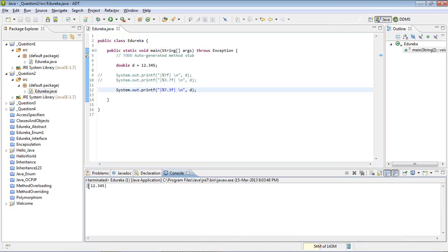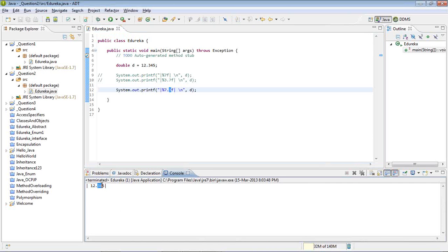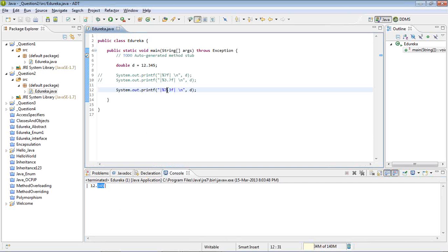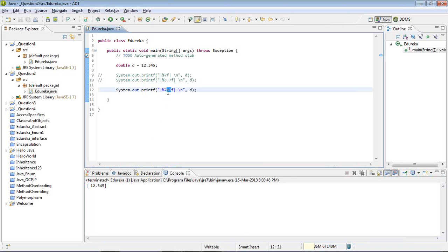As you can see, bar, there is a space and then 12.345. Now Dinesh is saying how exactly, I'll tell you. Now .3 is representing that after the point it will be displaying 3 values, hence you have got 345. 7 is representing that there will be a total of 7 spaces: the digits 1, 2, then a dot is the 4th one, 3 is 5th, 4 is 6th, and finally a space, that is 7. So the total will be 7 characters, and after the point it will print 3 values. If I change this 7 to 8, this time there will be 8 spaces, so in the starting you have got 2 spaces.